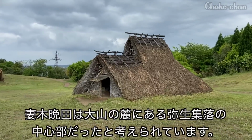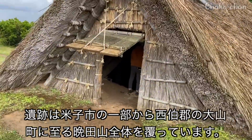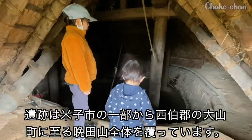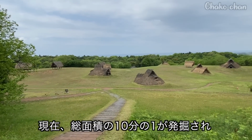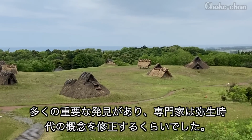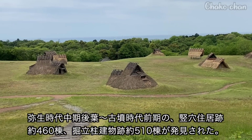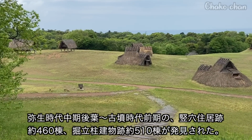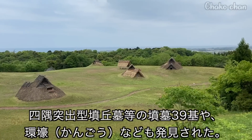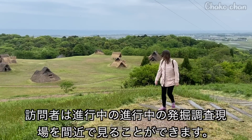Mukibanda is thought to have been the central portion of a Yayoi settlement at the foot of Mount Daisen. The ruins cover the entirety of Banda Hill, extending from part of Yonago City into Daisencho in the Saihaku District. At present, as much as a tenth of the total area has been excavated, revealing a number of important discoveries that have led experts to revise their conception of the Yayoi period. These include more than 420 pit dwellings and more than 500 huts built directly into the ground from the end of the middle period of the Yayoi, around 1st century, to the early Kofun period, which is 3rd century, as well as embedded barrow tombs with four-cornered projections. Visitors may watch the ongoing excavations up close.